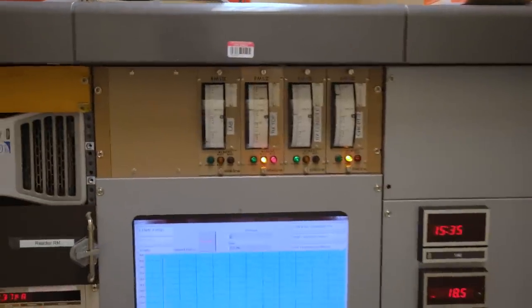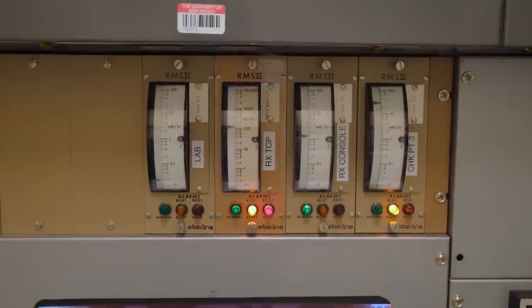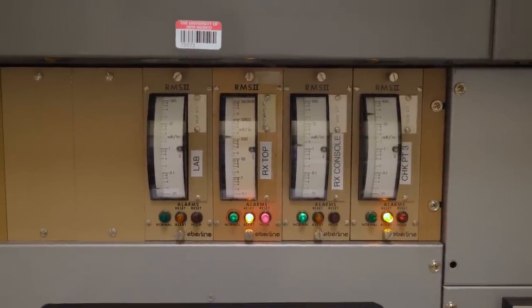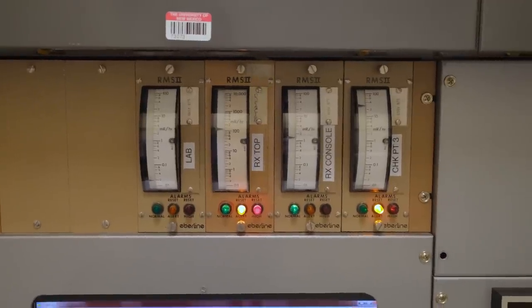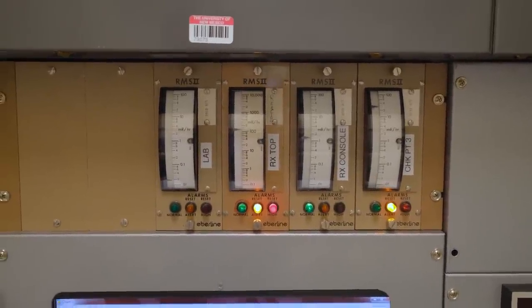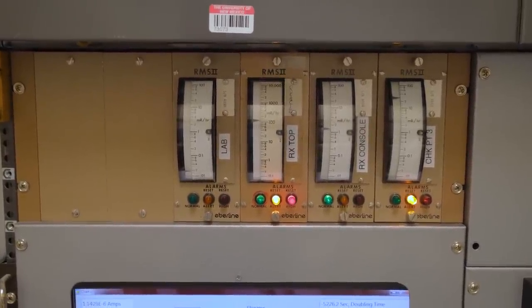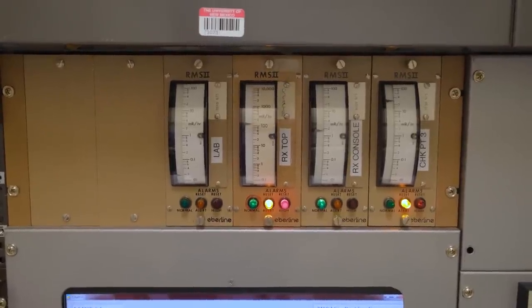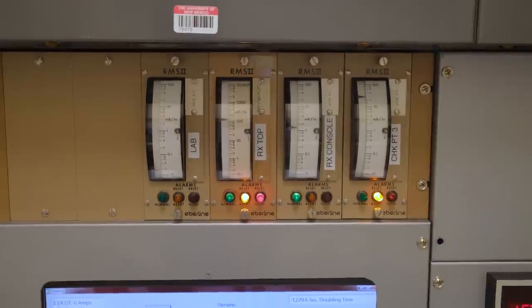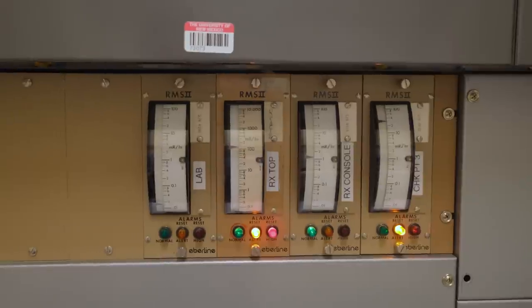The operator is now looking at our radiation detectors that show what radiation levels are like in various places around our facility, including the laboratory, outside of the reactor room, the reactor top, the console where he is sitting right now, and checkpoint 3, which is on the south side of the reactor. And the reactor top is currently about 100 millirentgens per hour, which constitutes a high radiation area, hence a sign that is posted on the stairs to the top of the reactor. We also see about one to two millirentgens per hour at the console. So our operator is safe.